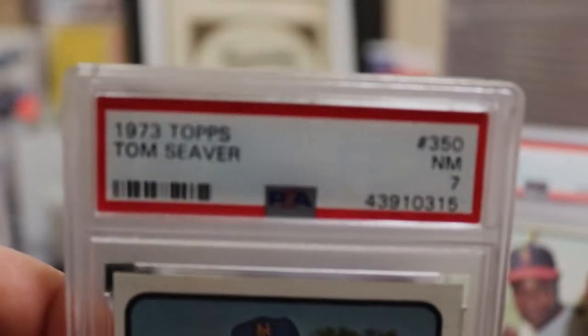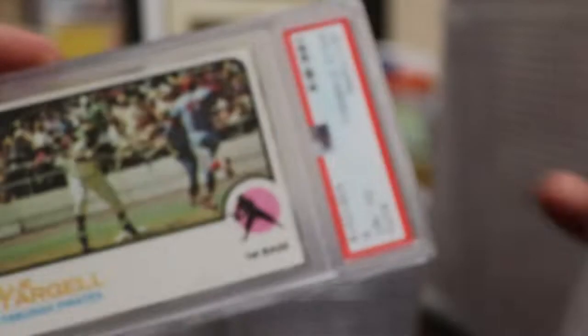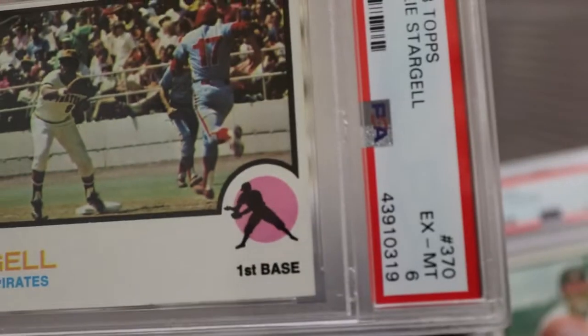Followed by a Tom Seaver. PSA 7. Billy Parker, PSA 7. Willie Stargell, PSA 6. Of course, we wait for the star or the Hall of Famer to give him a 6. Everyone else gets a 7 or an 8. Come on, man. What are we going to do about this PSA?